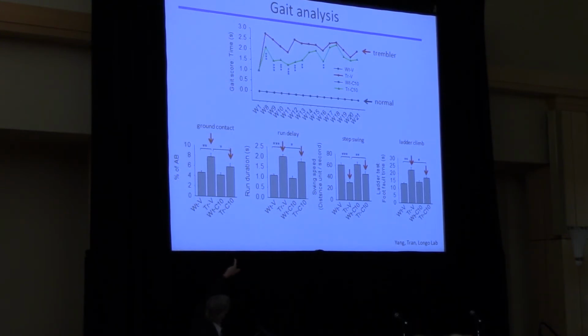And so the trembler mice, the CMT mice in red, have the worst score. You can see it's the highest value. But the trembler mice that got our drug, C10, in the green line, for the first, say, two-thirds, all the way up through week 16, had improved walking. The walking wasn't normal, but it was significantly improved all the way through week 16. Now, toward the end, as you get to week 21, their gait started to decline. So this treatment, again, we're only giving it three days per week here.